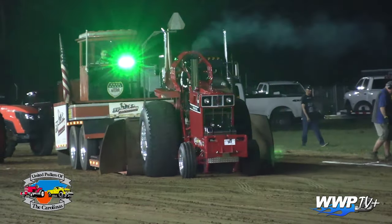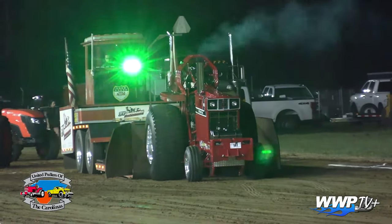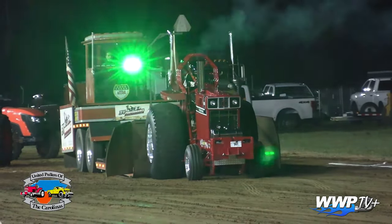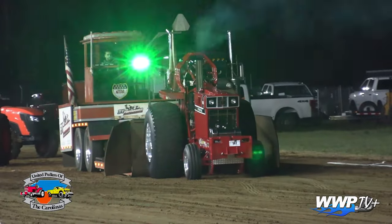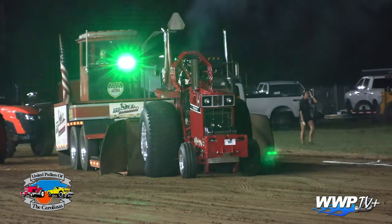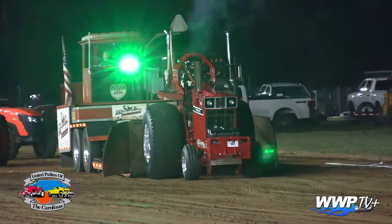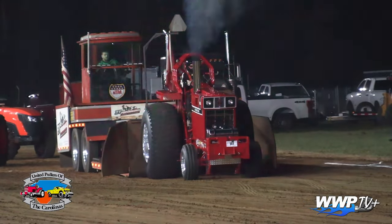Kendall BC. Fans, you're getting 6,000 RPMs as they leave the starting line. These tractors are making 3,000 horse, 540 cubic inch, 24-inch tires. They have a P-pump and a big one turbo under the hood, I think up to 4.5 inches, 4.5 inches inlet. And listen to this. If this doesn't make you smile, you shouldn't be here.